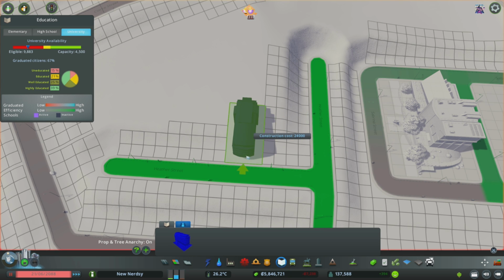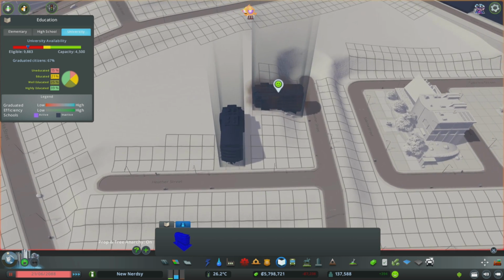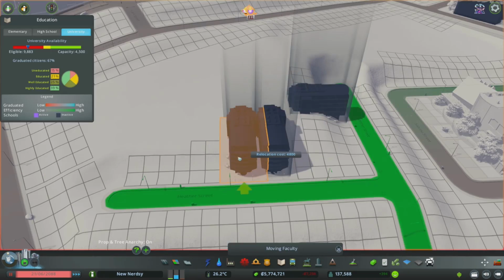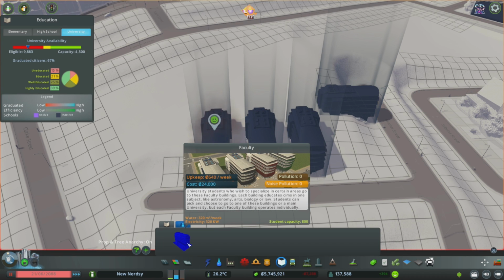What size are these? They go back by 5. So 5 and there. And I can actually put these pretty close together. Although they look a bit weird when they're not close together. So let's just space them out a little bit. We'll do a couple of these. I don't actually know what they do.